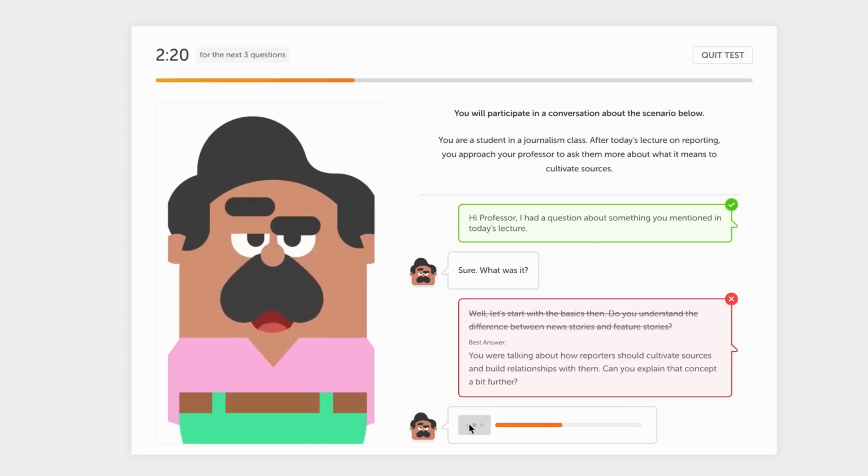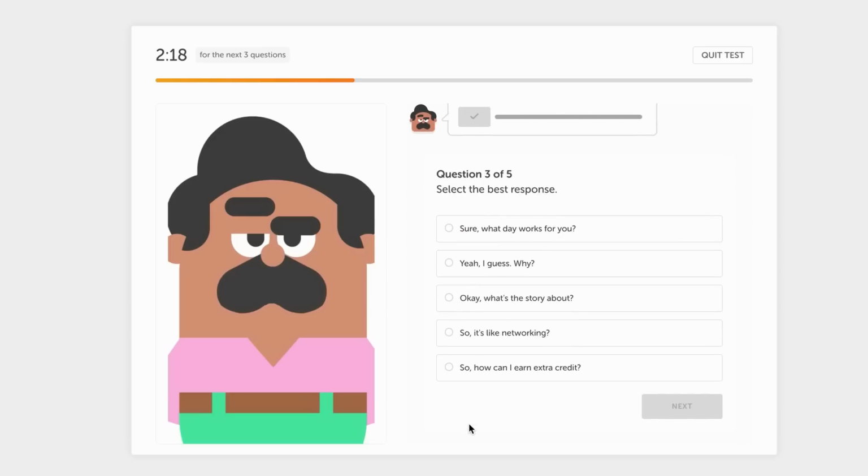This can be done in a number of ways, but some common ones are attending events that potential sources are likely to be attending, initiating conversations, or asking current sources for additional people they may know.